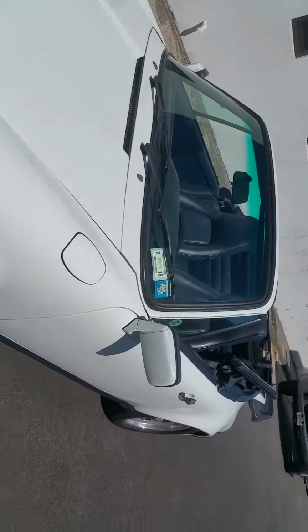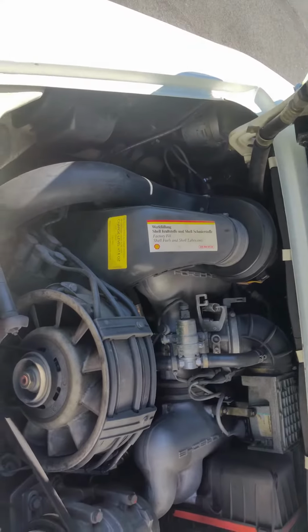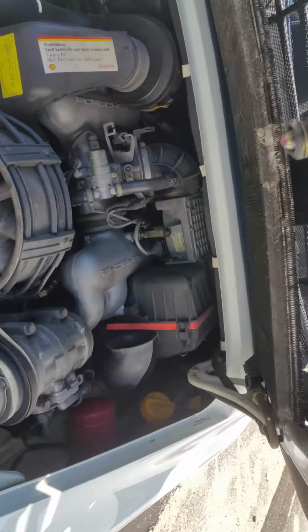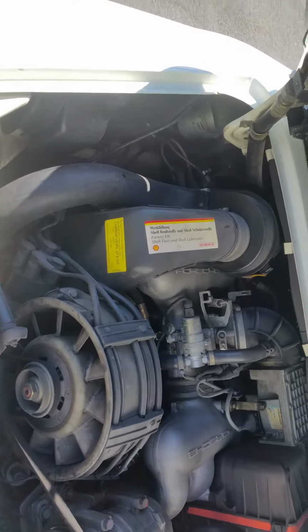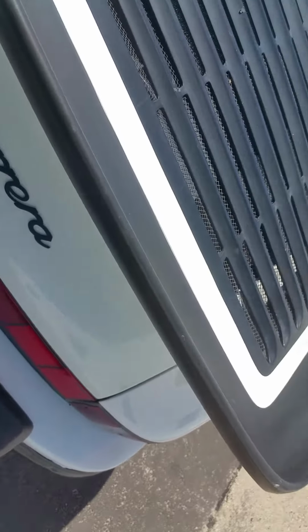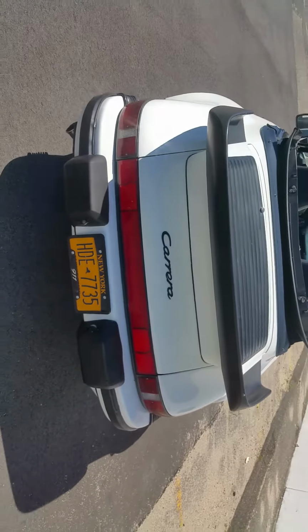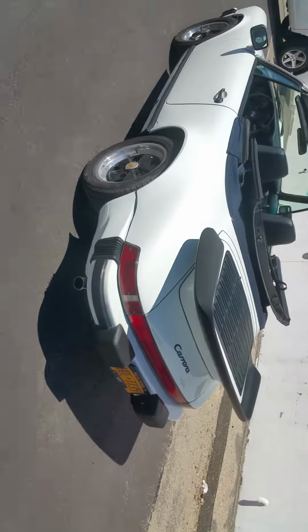Let me show you the engine. Hold on. There's the engine. She's a beauty. All original. Always been maintained. Car's absolutely gorgeous. She's a beauty.